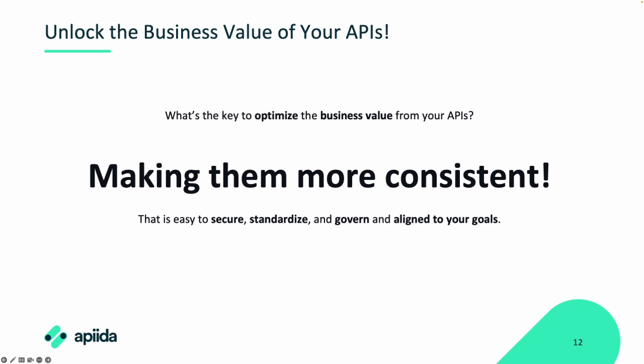The next step is now to optimize the business value of your APIs through governance. It's a set of processes and practices that help you standardize, secure, and manage your APIs. And by governing your APIs, you can ensure that they are secure and reliable and that they align with your overall business goals. In addition, governance can help you ensure that your APIs are consistent and adhere to best practices and improve the overall user experience.